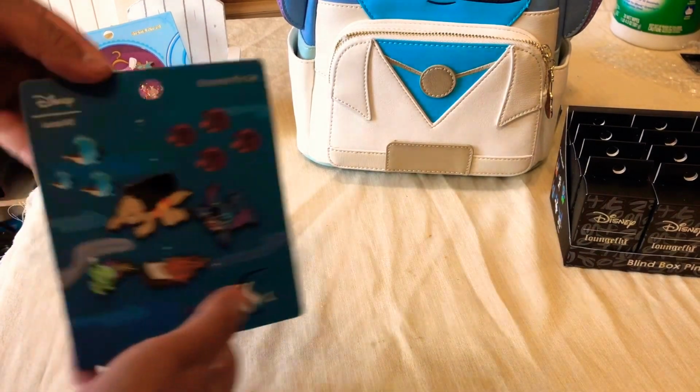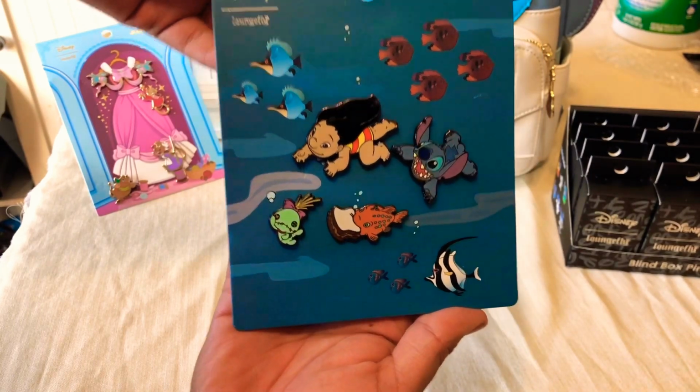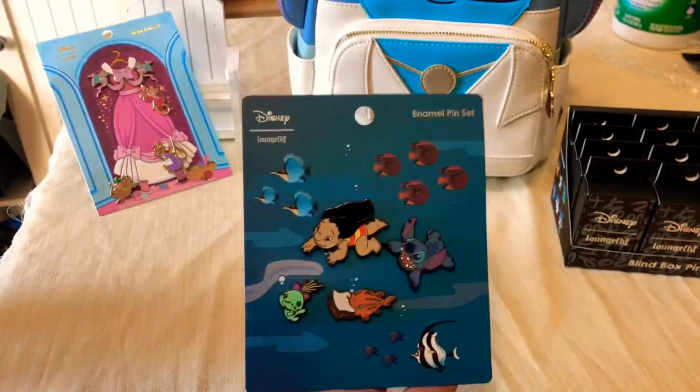We have just a couple of things we want to show you guys today. First one here we have is a 4-piece Lilo and Stitch set. This is the one that we currently have on the site. So you can see there's 4 enamel pins and it comes on a beautiful card.